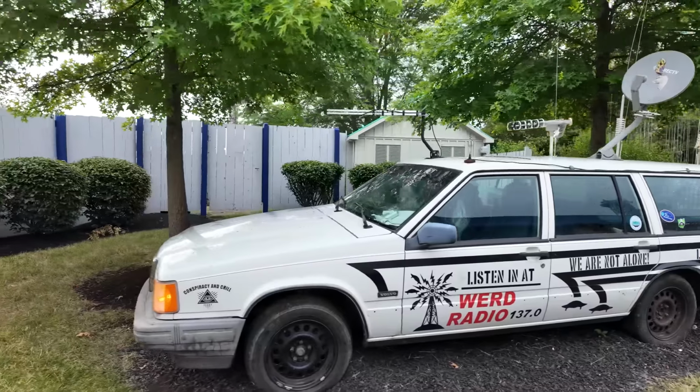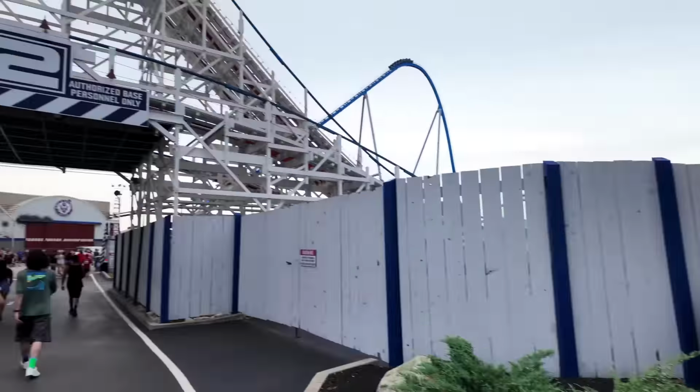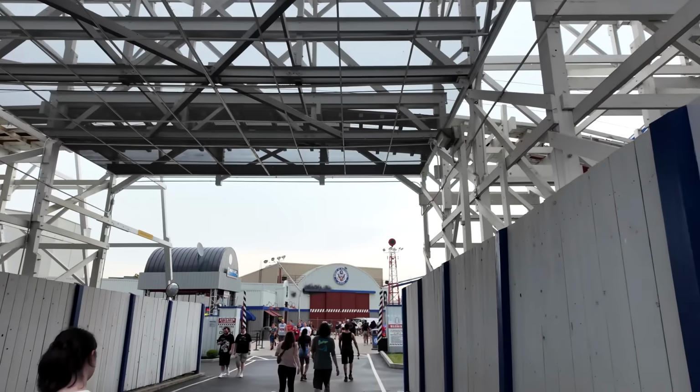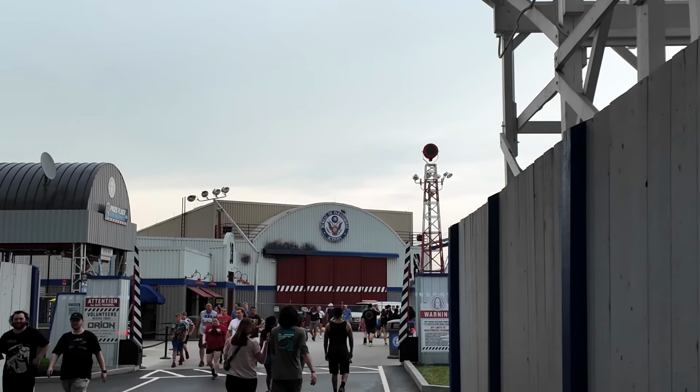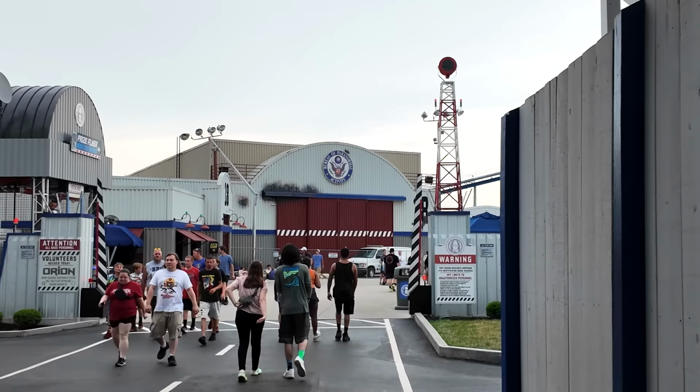Check out that vehicle. Proper badge and ID required. Area 72, authorized base personnel only. There it is. Bureau of Paranormal Activity.